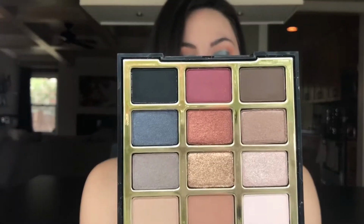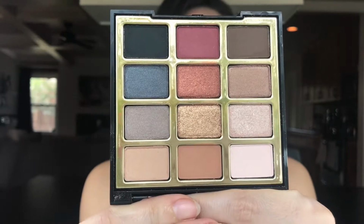I definitely 100% prefer Bold Obsessions to the Most Loved Mattes. This one is the Bold Obsessions right there. The reason I love this one is because I found these shades to be incredibly consistent with each other. There's no real duds in this palette. The black is not the blackest black you've ever had in your life, but these are buildable, rich shades that blend beautifully.